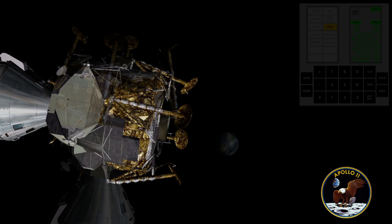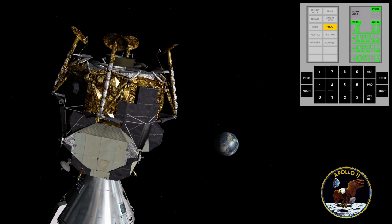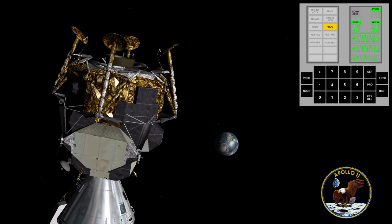This is Apollo Control at 52 hours, 40 minutes. Apollo 11 is 170,010 nautical miles from Earth. Velocity, 3,319 feet per second.